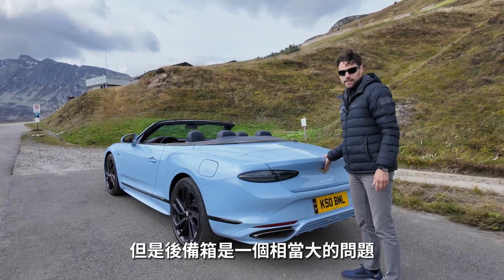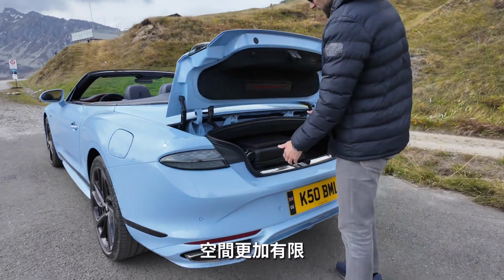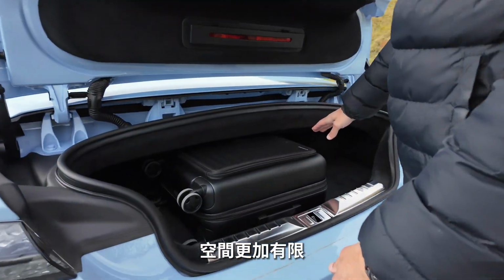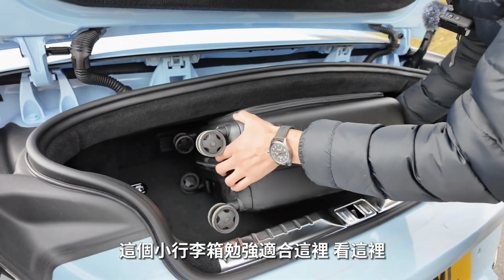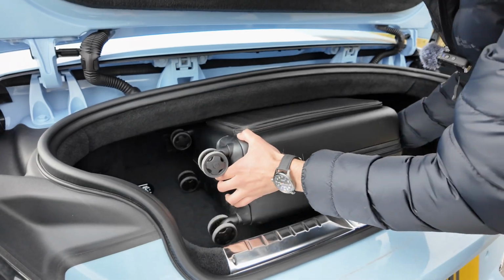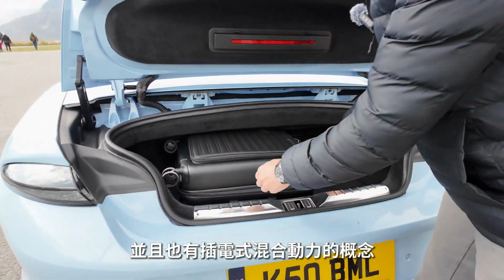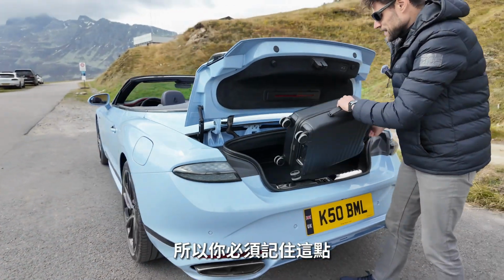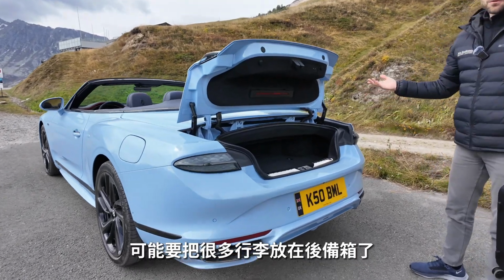But the trunk, as I said, this is rather a problem. Here, look at that. So this here is even more limited. So this cabin trolley here barely fits in. So see here, that's it. So yeah, large convertible, and then with this plug-in hybrid concept, you have to keep that in mind. So probably for the convertible, a lot of the luggage will go to the rear seats.